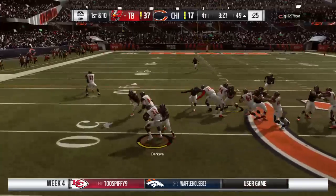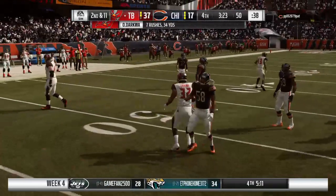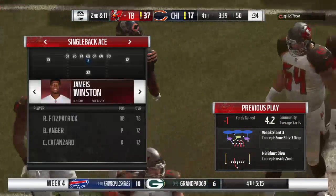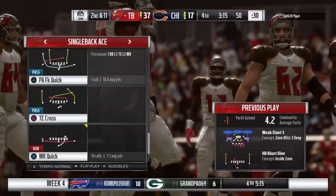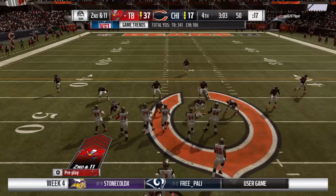They'll run with Darkwa. And that play goes nowhere. Taken down, losing yardage at the 50, right at midfield. It's a loss of a yard there, and now 2nd down. After the loss to start out, here's 2nd and 11.